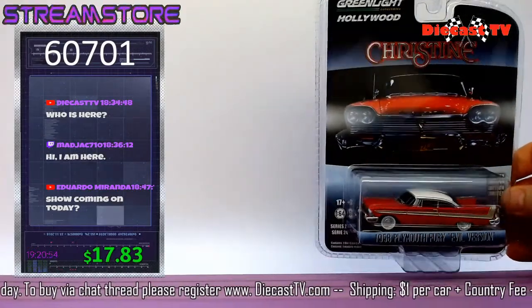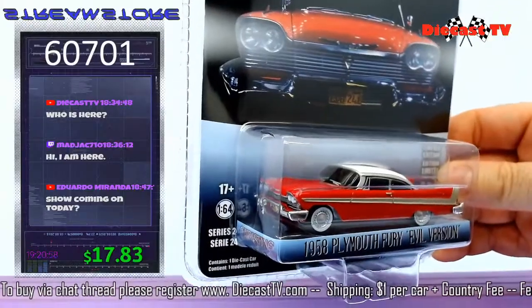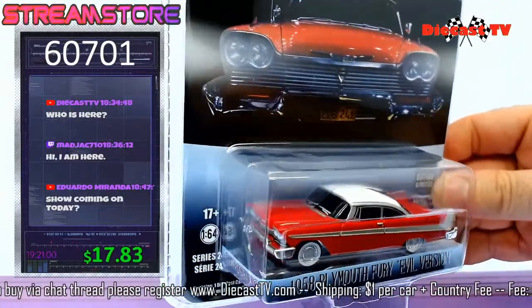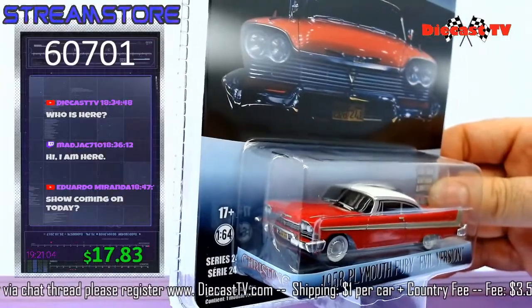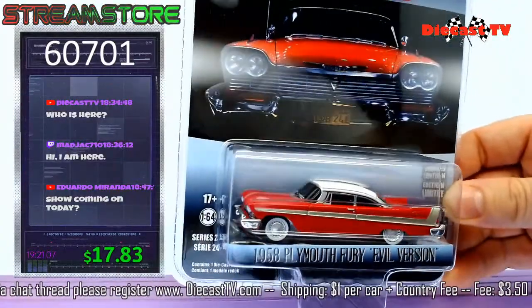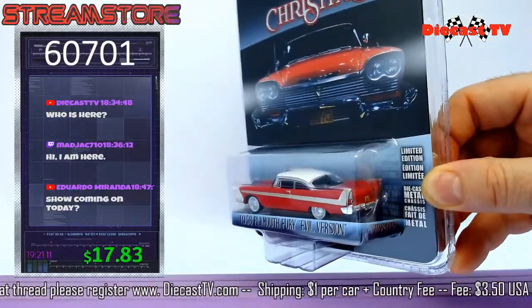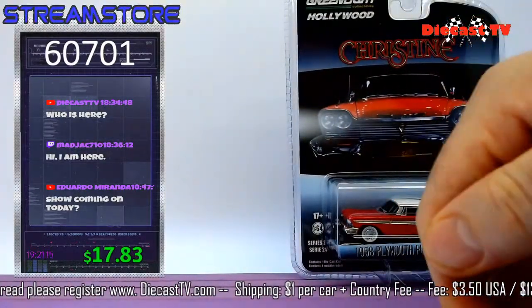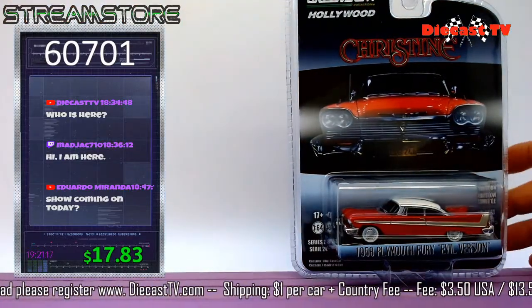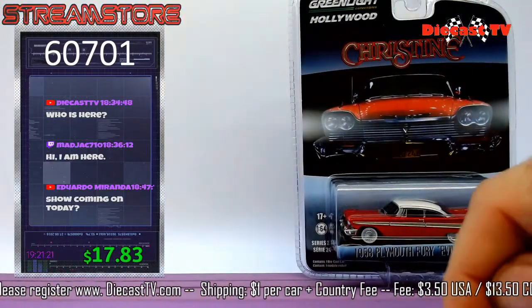Check this out. Greenlight Hollywood has outdone themselves. It says 1958 Plymouth Fury evil version. Yeah, that movie was scary. A car that was restored started killing people. Fantastic concept at the time, made in Santa Clarita, California. I used to live right near there, and I love the trailer when I see that. Fury, possessed by hell. Ha ha ha, there it is again.